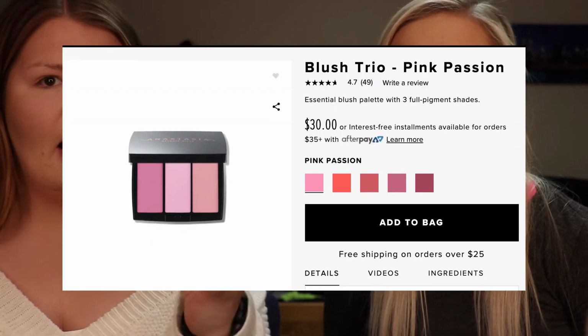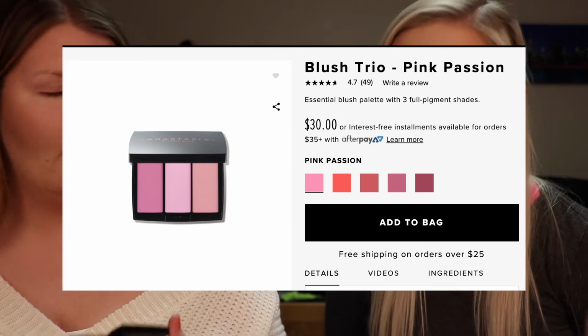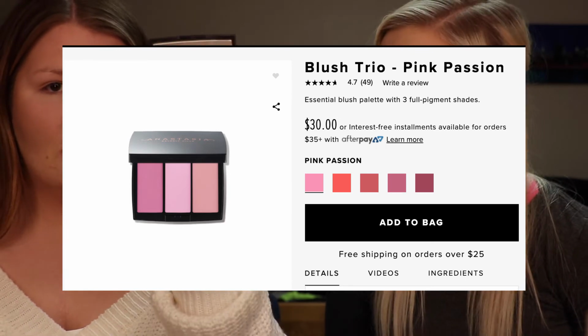Thanks. We're going to move on to blush, and then we're going to do eyes. This is an Anastasia Beverly Hills blush trio. This one's in Pink Passion. Again, I'm a cool tone skin tone. I'm very pale, so I like to use blushes that are a little bit more pinky. But if you're more warm tone and do have a bit tanner skin, I would use a peachier one.